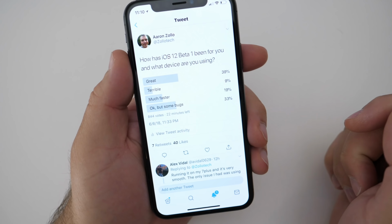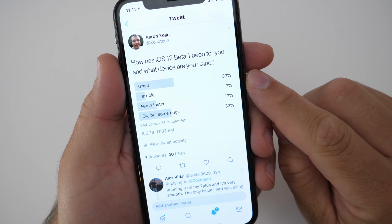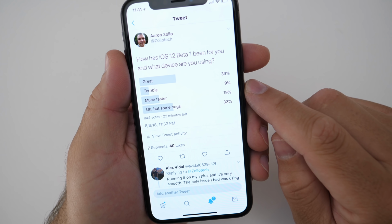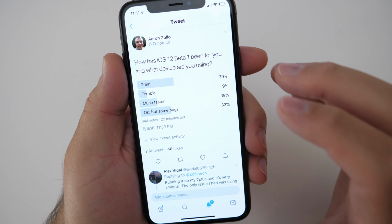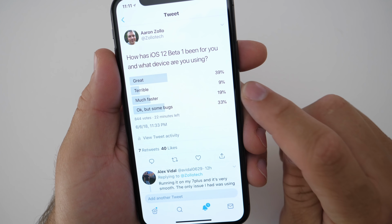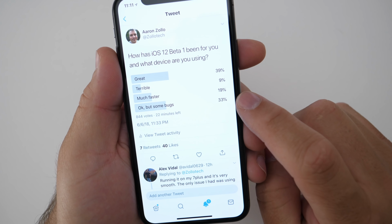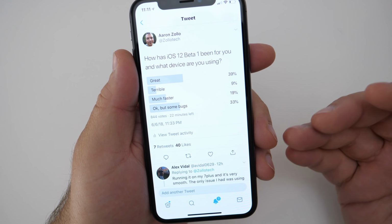We'll go into Twitter. Now, out of 844 votes, there were 39% of you that said this was great, 9% said terrible, and to compare this, usually about 11% say it's terrible. 19% said it's much faster, usually on older devices, and 33% said okay, but some bugs. Now, I would expect some bugs with an early beta, like I said.